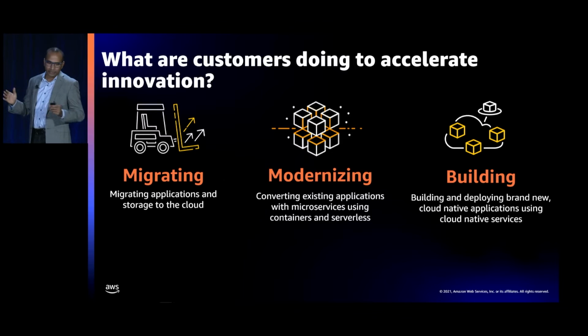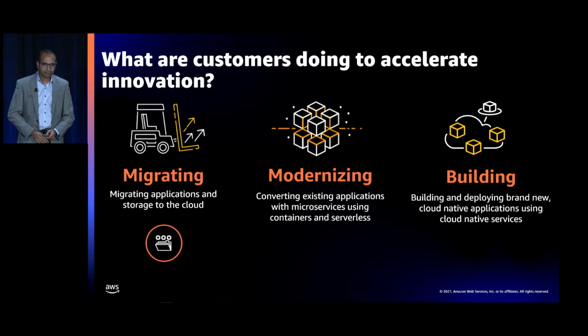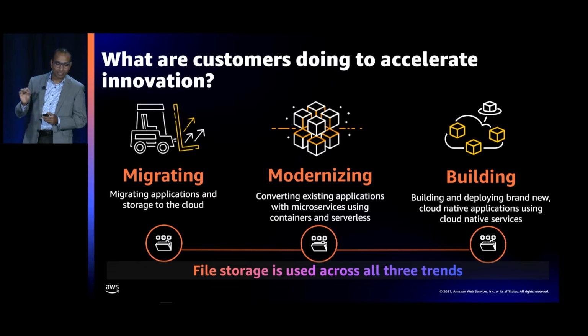So data is, of course, key to all of these applications. And in fact, a large part of data is file data. No wonder why this session is full at this point. So as you may expect, many existing applications are file-based. So file storage is important for the migration use cases, so that is expected. But what may be less well known is that file storage cuts across all these 3 trends. It is also very important for modernizing and building cloud-native brand new applications.